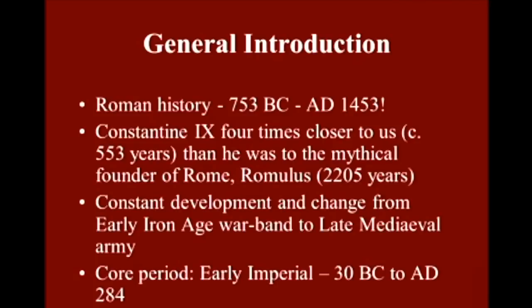That means that the last Roman emperor is 600 years away from us, but that last Roman emperor could look back 2,200 years to the beginning of the state of which he was the last representative. It's a really remarkable achievement to have this political entity continuing for 2,200 years.